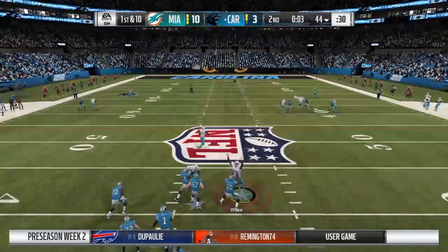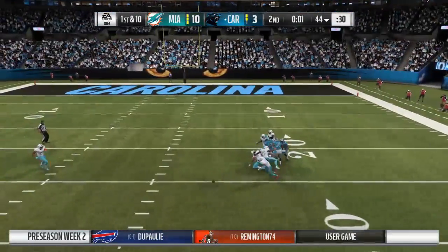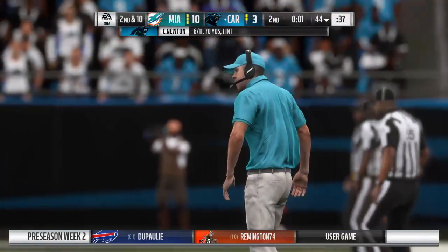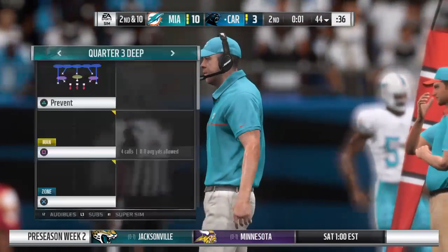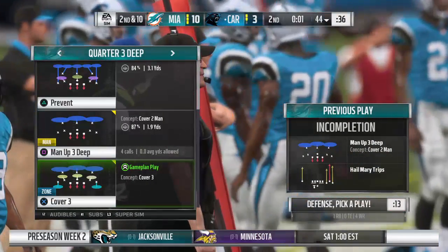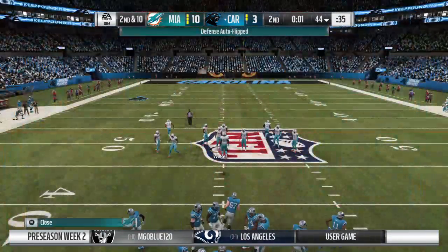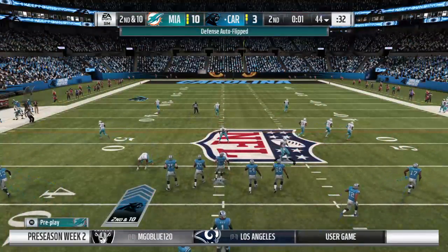On 1st and 10, Newton. He's going to go deep for Funchess and almost intercepted. It would have been his second pick of the game. Instead, it'll be 2nd down. An incomplete pass on 1st down. That leads to a 2nd and 10.